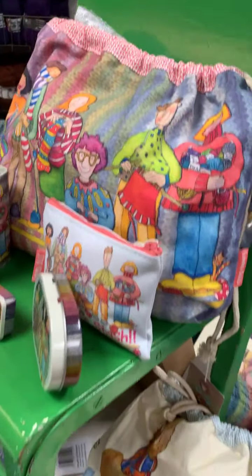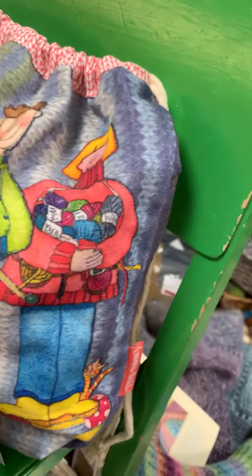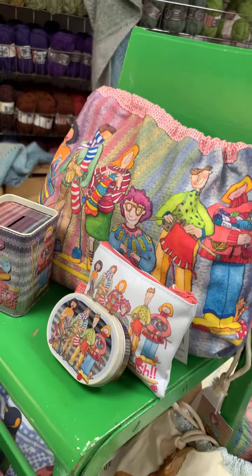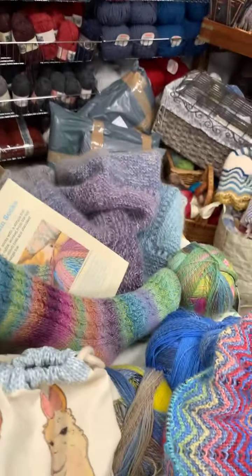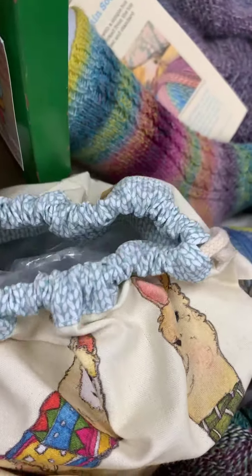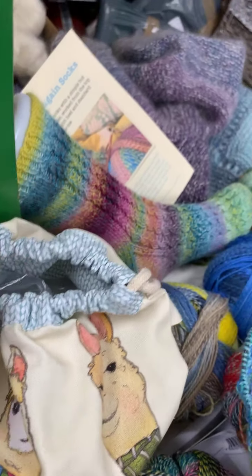She's so talented. And these big drawstring bags, priced at £12.50, are such a good price. And they've even got the lining is knitting fabric, which is a really lovely touch.